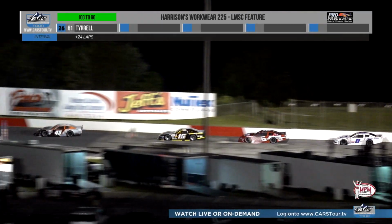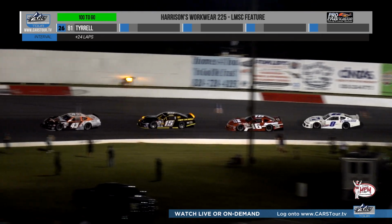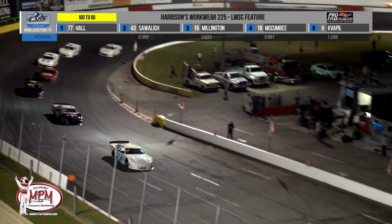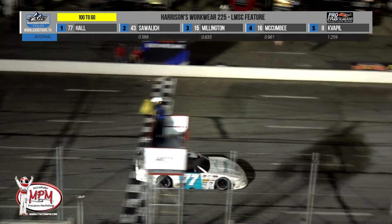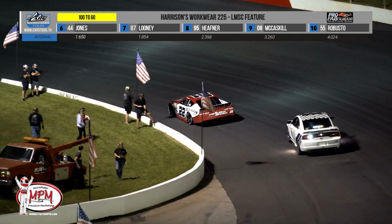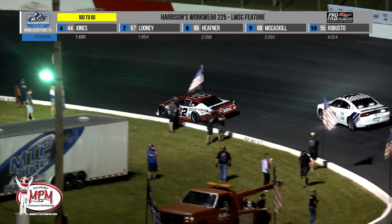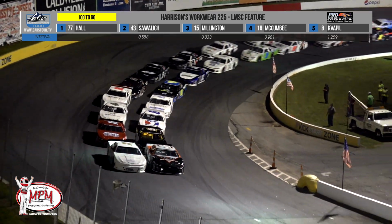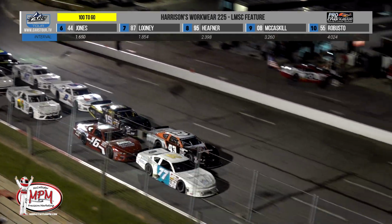Caution is out. Turn number 1, slow on the racetrack. I believe that is Bobby McCarty. That is Bobby McCarty, the 22. The 3-time and defending series champion stops, brings out the caution, and begins to roll again. And through the KRC Power Steering restart zone, Connor Hall brings the field.